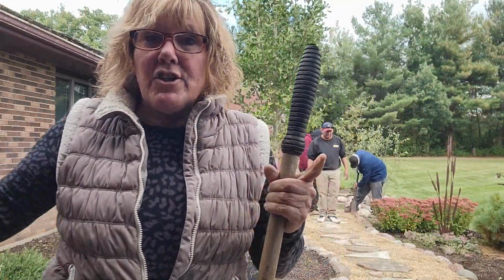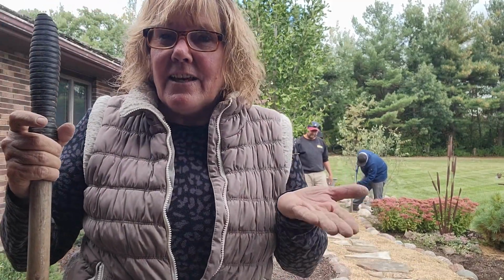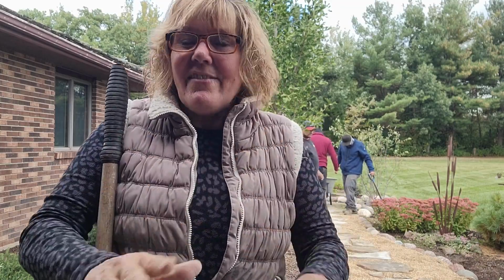The other thing that I'm going to do at the very end is go through, and I had the guys lift up the pieces just a little bit. I might regret this and end up putting them back down level again, but for now I hate having to sweep all the pea gravel off all the flagstone all the time. So I'm lifting them up just a little bit.